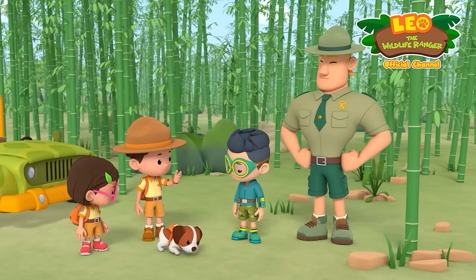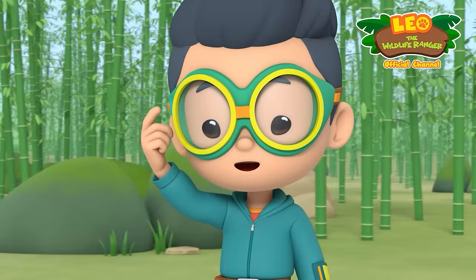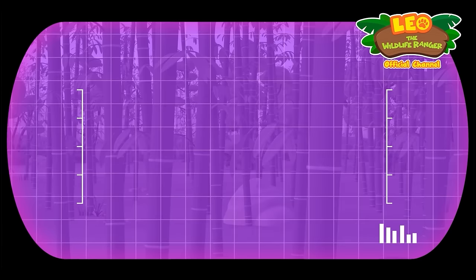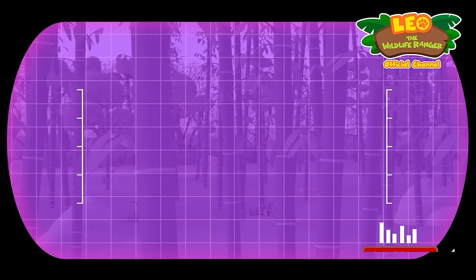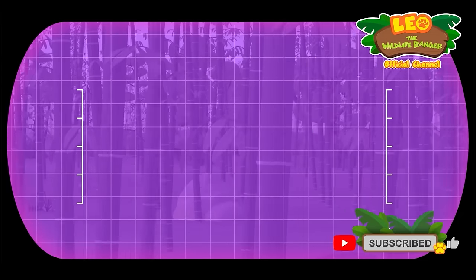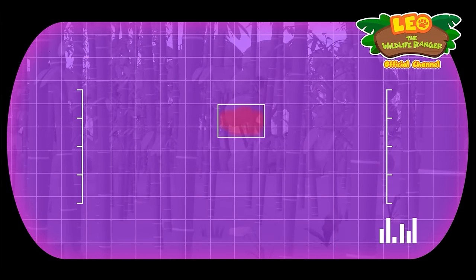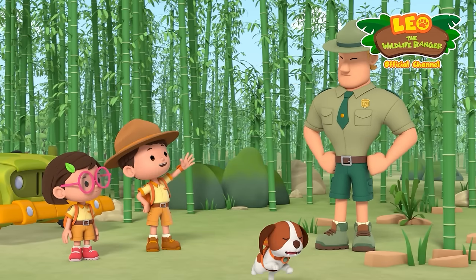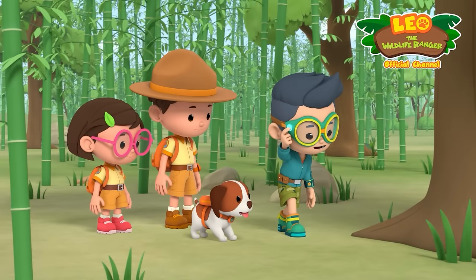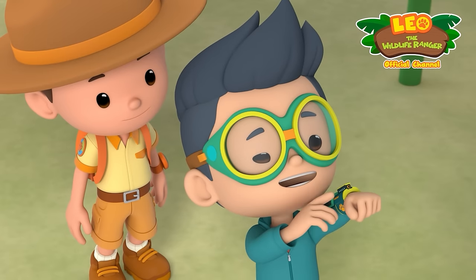Good idea, Hero. We can trace a red panda by the smell it leaves behind. I'll use my smell detection vision to find the red pandas. The smell detection vision detects the chemicals present in different animal smells. Right now, it's searching for the red pandas. Got it! Over there, guys! Bye, Ranger Rocky! The smell is strongest here. It's a red panda! Cool beans! Time to get its stink!